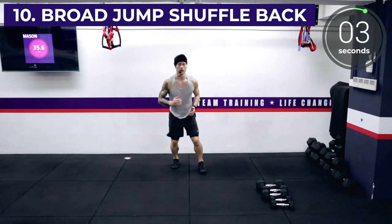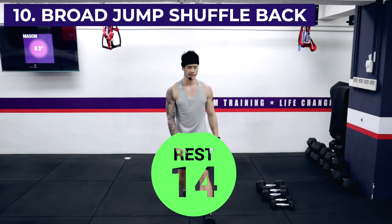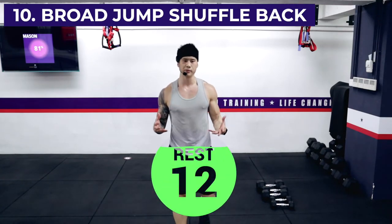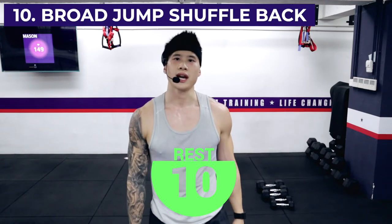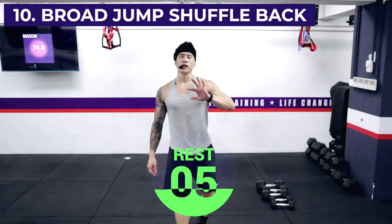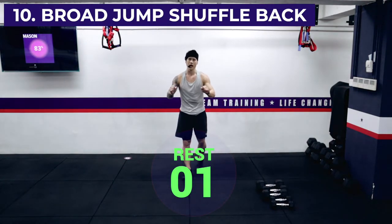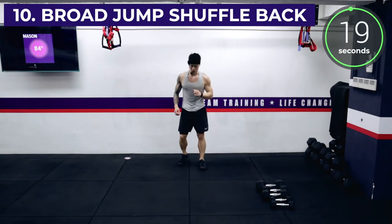If you're going for the shorter jumps, we got one, two, yeah? And rest. That was the biggest message for this exercise. I know that it can be tough, and so I want you to just slow things down, practice turning your knees outwards. All right, here we go.